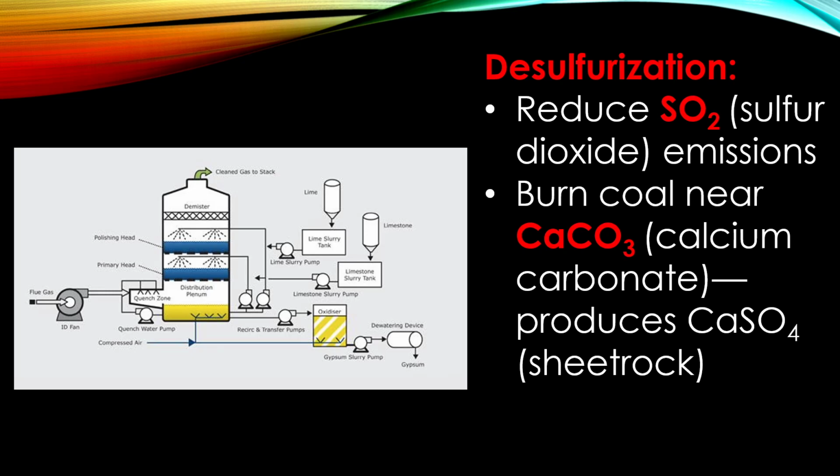Another process that's done in coal power plants is desulfurization, where we reduce the amount of sulfur dioxide emissions. It'll burn coal near calcium carbonate, which produces calcium sulfate, which is used in sheetrock. So you get the flue gas that comes in, and it's the same kind of process as what we were seeing with our scrubbers to help prevent the sulfur dioxide from leaving, and then it can be reacted with limestone to then be used as gypsum in different processes like sheetrock, the drywall that you have in your home.